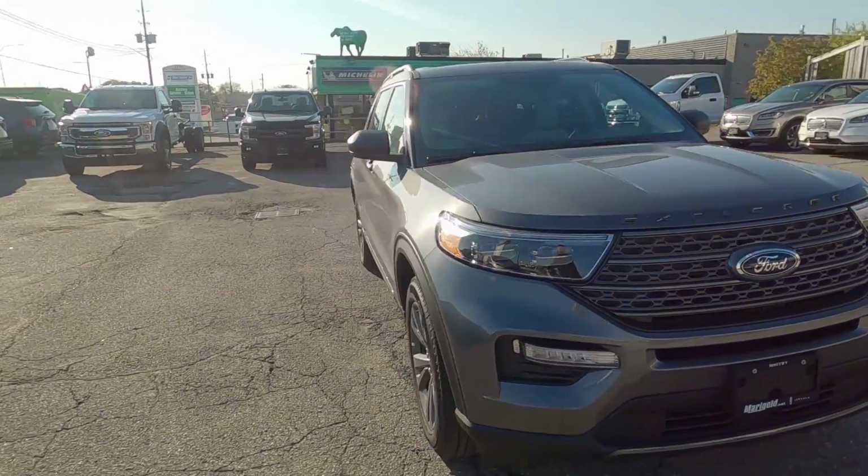What's happening, guys? Steve here, Cars with Steve, and today we are going to be taking a look at the 2021 Ford Explorer XLT. Now, I'm excited about this thing because it's got a couple changes from the 2020 model.